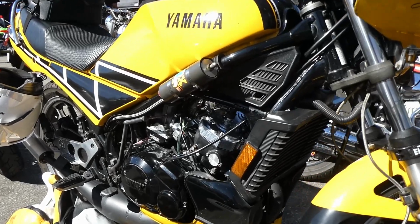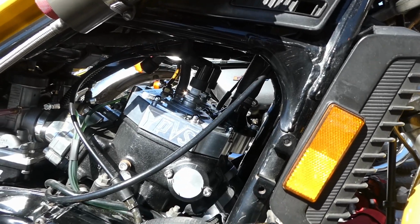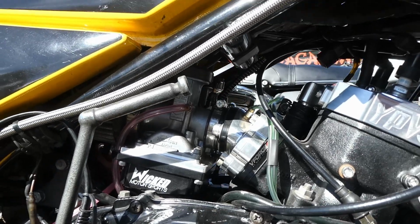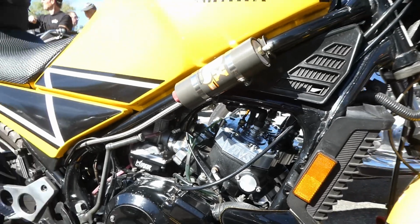This dude's got some pretty cool Wicked parts on here. Cylinder head, probably came from Wicked. Those billet manifolds and the carburetor float bowls. Pretty nice, looks really good.